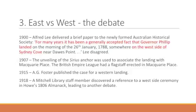Jump forward 6 years, 1907. What you see today, the anchor of HMS Sirius, the cannons in Macquarie Place, they were placed there as a memorial. And at the same time, a flagstaff and a plaque were erected by the British Empire League, the women's group, and Alfred Lee's wife was a member, Minnie Lee. She was quite involved in privately erecting this memorial, which stated that this was the place where Phillip raised the flag on 26th of January, 1788.